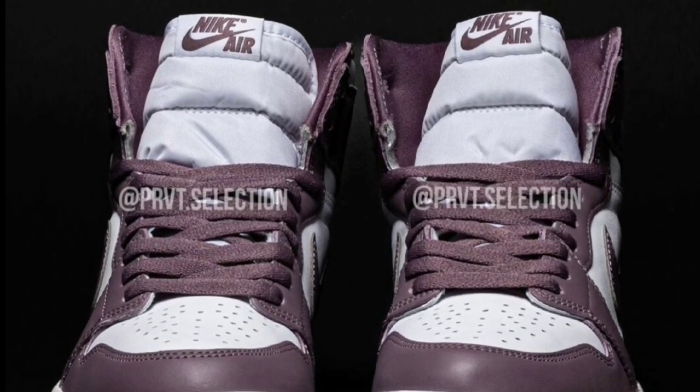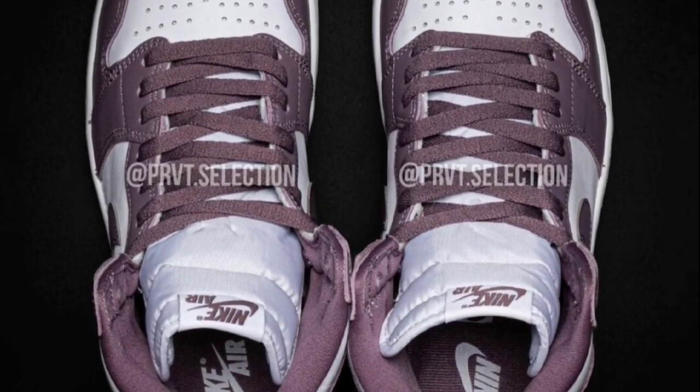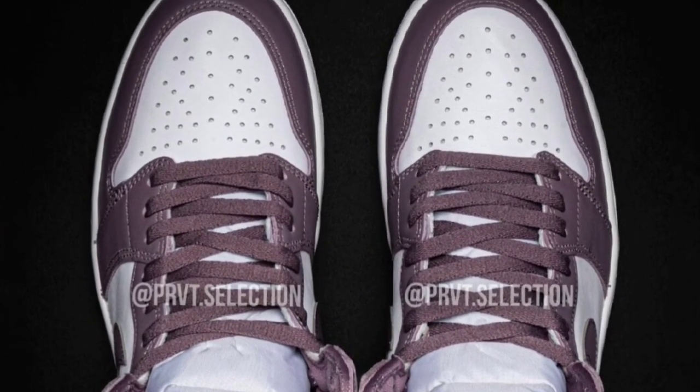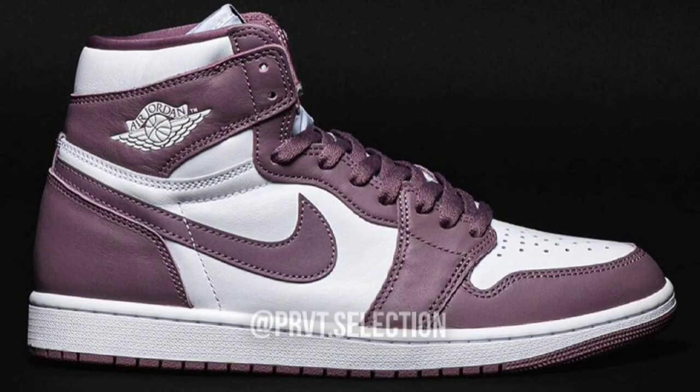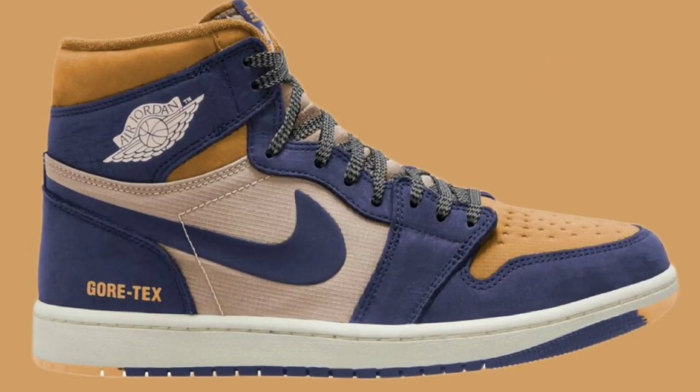Of course, they do feature the white base with the Mauve overlays on the swooshes, laces, tongue labels, inner lining, and rubber outsole. I do think this might look a little bit better in person than these images. I hope they come with good quality, but based on the images that you're seeing in front of you, let me know what you guys think about this Jordan 1, and do you see yourself grabbing it and adding it to your collection?